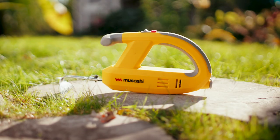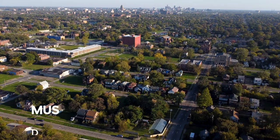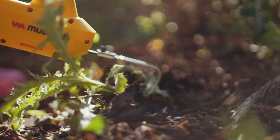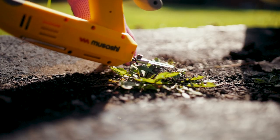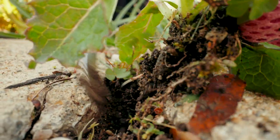To kick us off, Kimberly Craig and her daughter Jennifer with her Musashi Weeder. The vibrations from this tool pull the weeds all the way down to the root. It does not grow back for 30 days. Kimberly, I'd love to know, what makes the Musashi Weeder better than the typical ways in which consumers actually weed their gardens today? The other products are manual. The Musashi Weeder works by going under the dirt, down to the root. And it doesn't grow back for 30 plus days.